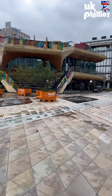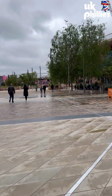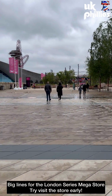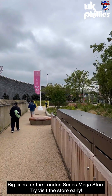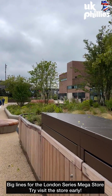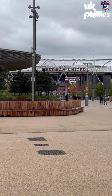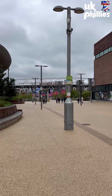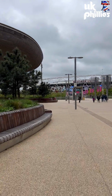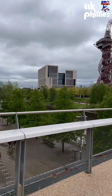During the last two London series, the main London Series Superstore has been on this little part here. Not there, that's some funky restaurant, but right there by the flags is where the Superstore usually is. The lines get pretty big for this Superstore. If you can get there on the Thursday or Friday, I recommend it, or you could be in for a long wait. As you can see now, there is the stadium in full view with the Olympic swimming pool there on the left-hand side. It's really straightforward from here. The stadium is just there. You seriously can't get lost from here.